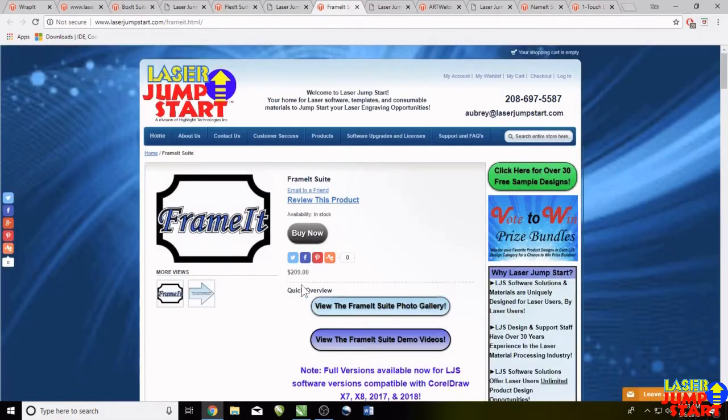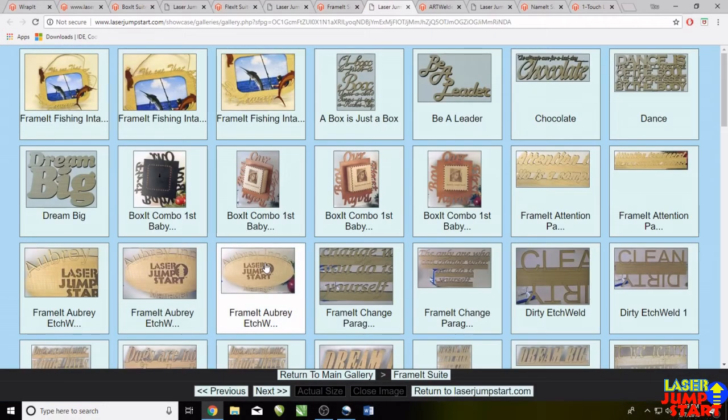Next up, we have the Frame It program. This one is kind of special in the fact that it doesn't require CorelDRAW in order to function. However, there are quite a few features of the program that are tied to CorelDRAW, such as the main selling point, which is the Etch Weld feature. You can see it displayed here, what it does with this Aubrey right here.